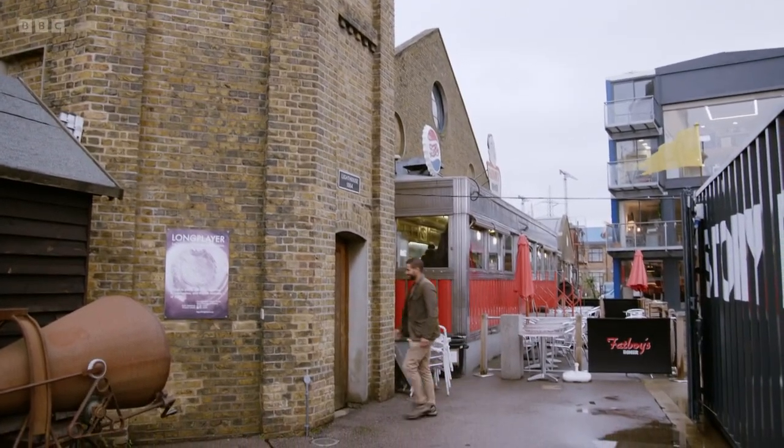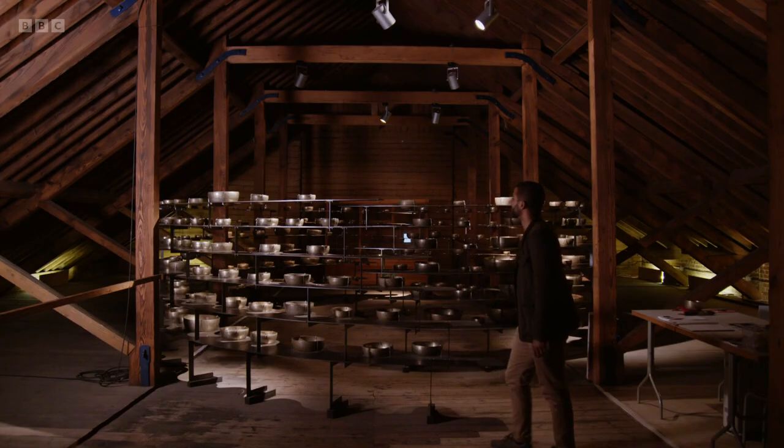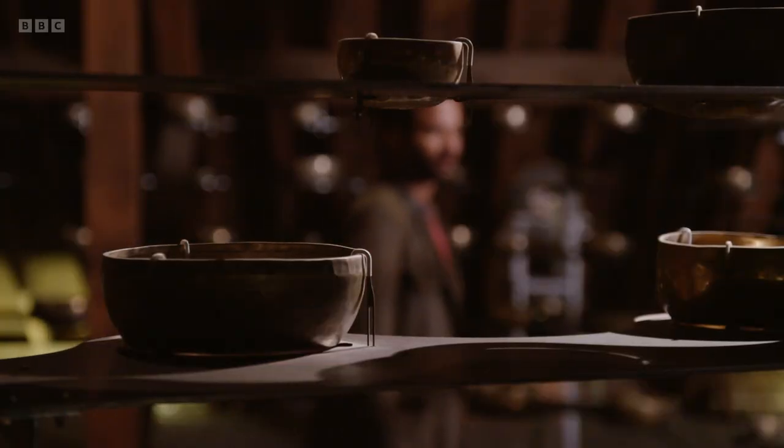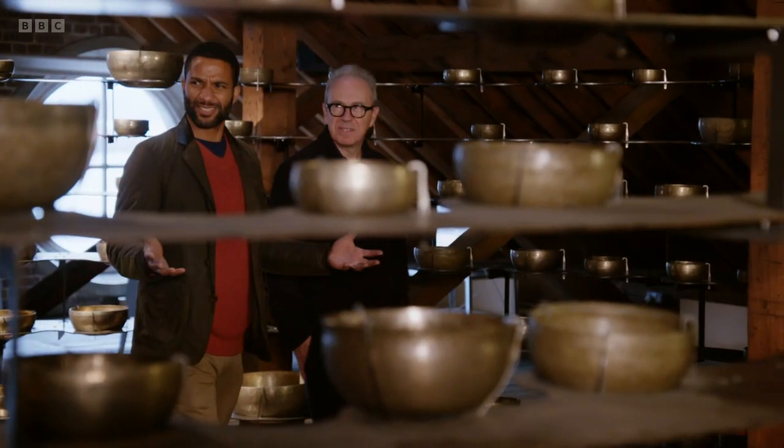The lighthouse at Trinity Buoy Wharf is the last remaining in London, and its roof space once housed the workshop for pioneering scientist Michael Faraday. Today, it's home to a musical installation designed to last, potentially, forever. Jem, I've walked into a lighthouse. I didn't expect to see this.